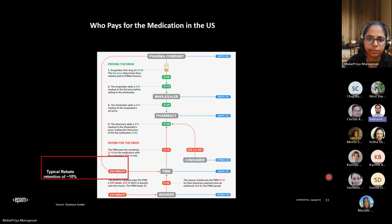Moving on to the next slide. So let's take an example here. We see a workflow of how, in each and every stage, we have different actors here: the pharma company, wholesaler, pharmacy, PBM, and insurer. At every stage, where exactly the pharma company, wholesaler, and the pharmacy are making the money, and PBM is making the money, and how the insurer is making the money in the whole system.